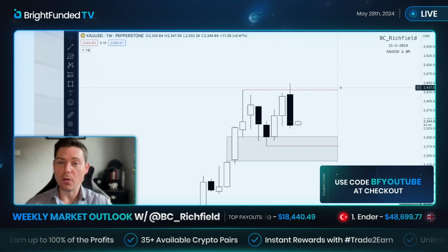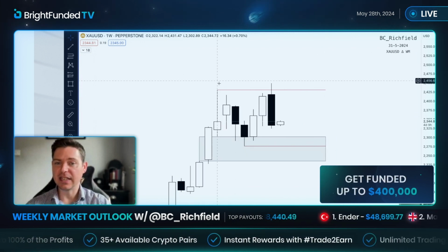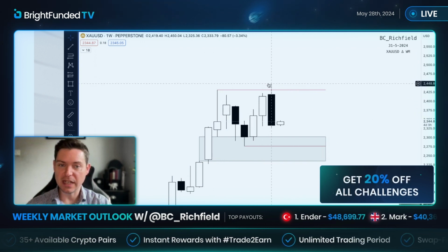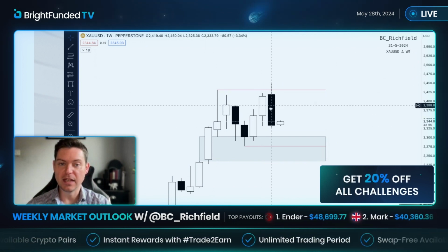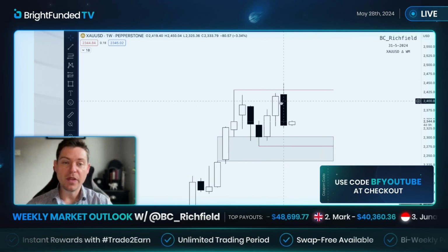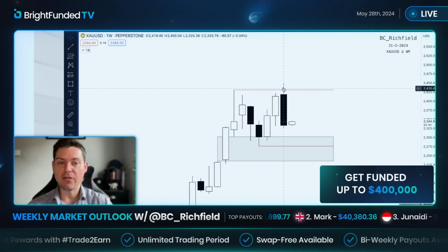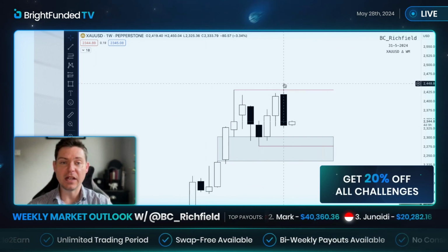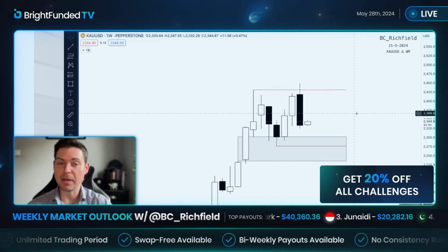Now, as we move on to gold, weekly scale again is nice and clean. We've come up here, we've taken out this previous high. Now we've set this bearish engulfing candle here. Okay, notice how the body has engulfed the previous body of this candle. So with that in mind, that is a little bit of a bearish sign, but can also be a signal of the fact that we took the external liquidity last week and price is now correcting a little bit lower.